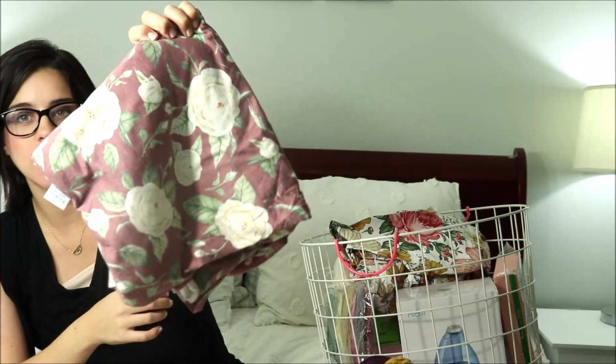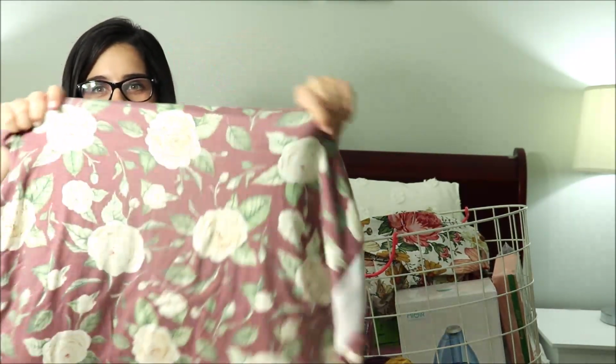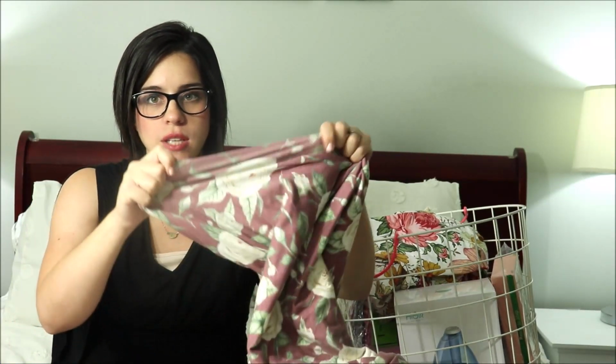So I purchased this one. I thought it was a really pretty print, and it also reminded me of fall, and since she's a fall baby, I thought it would be really nice to have a really pretty fall print with a pretty headband. So I went ahead and picked that as her stretchy. These are not the muslin blankets, but they're really great for swaddling. I love them, they're awesome.